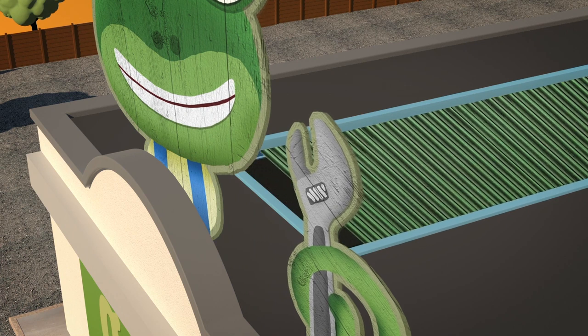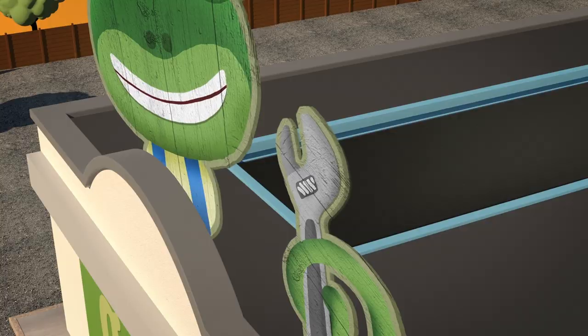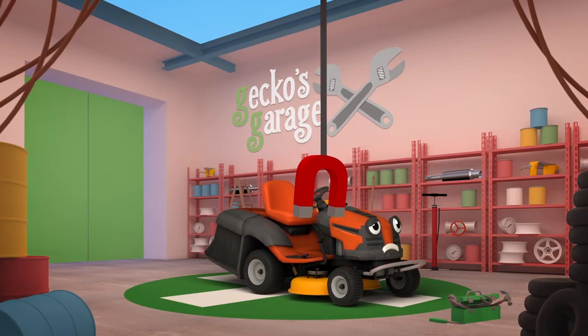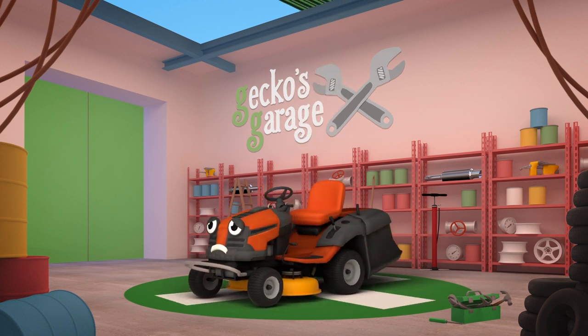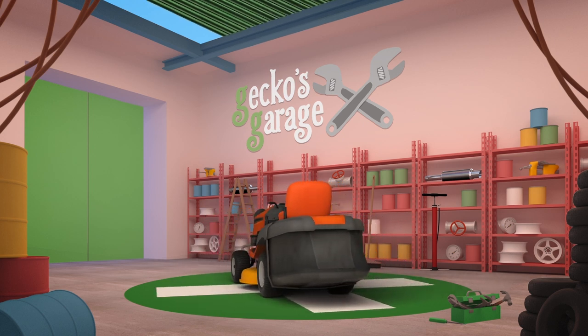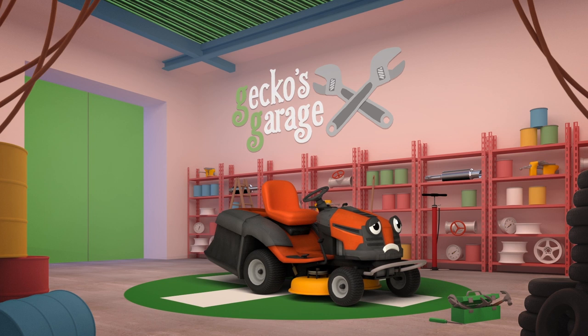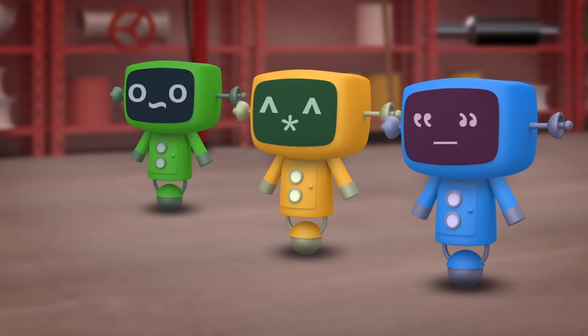Garage roof open at speed. It's time to help a vehicle in need. Let's see what we can learn as we make Maisie turn. Your blades and your wheels seem okay. It looks like it's just your steering column that's broken. I'll get the mechanicals to fix you right away. Go, go, mechanicals!